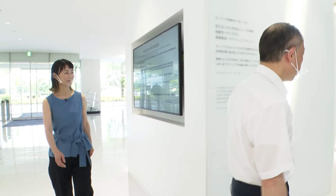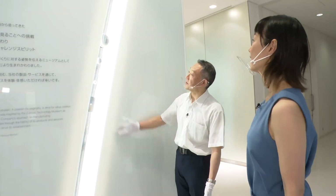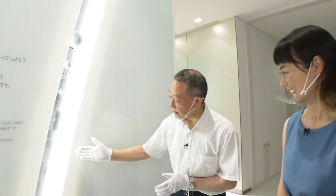Please. Can you see the lenses here? Yes, there are all kinds of sizes. That's right. The three larger ones on top are for cameras. And this fourth one, which is slightly smaller, is an objective lens for microscopes. It's very small. And the one on the very bottom is even smaller and is a lens for endoscopes.